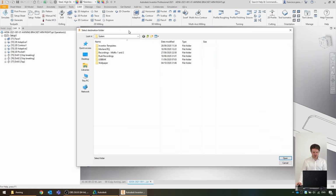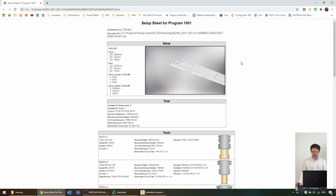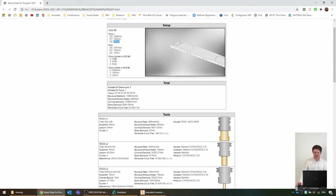And here we can choose to output a complete setup sheet in the form of an HTML file. It takes whatever image you've got open and takes that screenshot. So I should have done that better. But we've got the setup, so it shows what stock we're using. Here we've got 2080 mil by 105 mil by 30 mil stock, and it's got the coordinate system relative to the model. And here we've got a summary: total number of operations, total number of tools. It's given the tool IDs, so T1, T2, T3, all the way to T7. Maximum feed rate and so on.